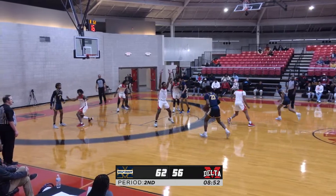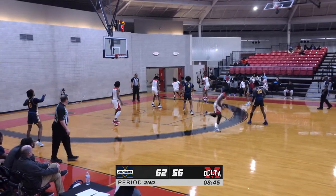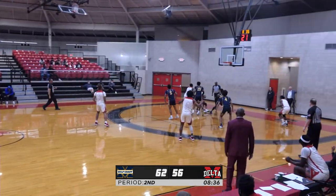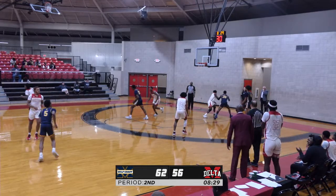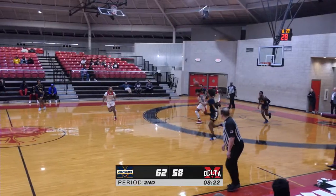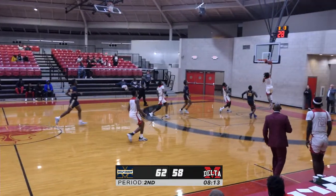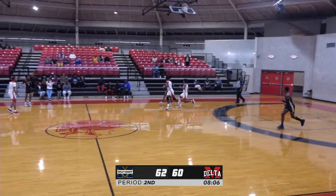Trojans trailing 6 have fought their way back into this ball game. Under 9 minutes to play. Trojans going to force a turnover there. Quick shot there, and then stolen right back by number 2. A quick shot and miss, and steal there after the rebound with Jerome Jones and puts it in for 2. 4-point ball game. Trojans going to steal another one away. Easy lay in. So number 4, Richard Jackson brings this thing within 2.